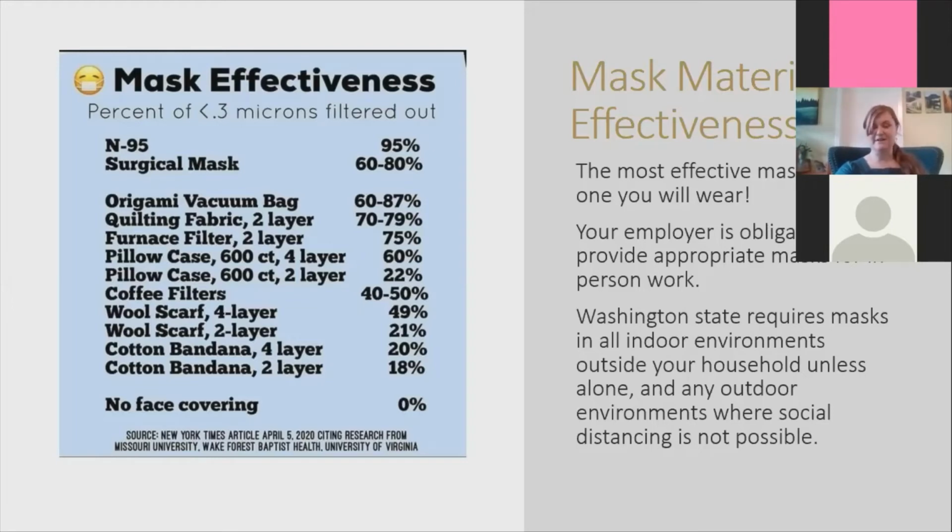Tips for wearing them for a long day. I bring a lot of them to change out through. I don't like to wear the same mask more than 2 hours in a row. I really like a 3-layer fabric, 100% cotton mask is what I prefer.